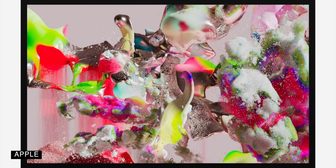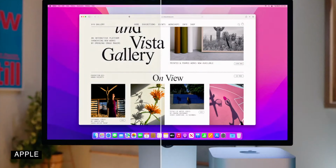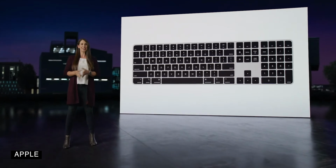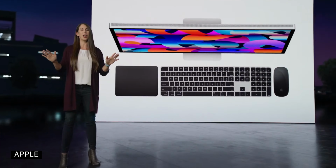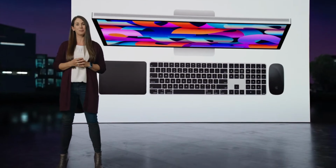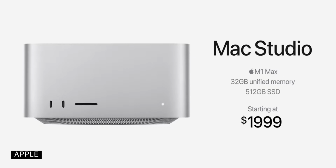You can use up to 3 Studio Displays with your MacBook, and Apple also released new accessories: a new Magic Mouse, a new Magic Trackpad, and a Magic Keyboard. All 3 of those are in silver and black, and they definitely match the new Studio Display and the Mac Studio.